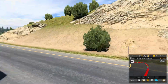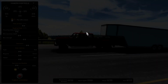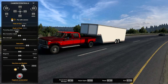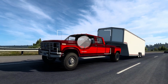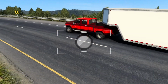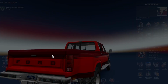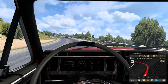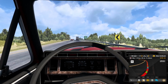Oh man, is that not beautiful? We might need a screenshot, right? I think it's gonna be time for a screenshot. All right, there we go. Grab a few screenshots. We're good with that. We'll carry on.